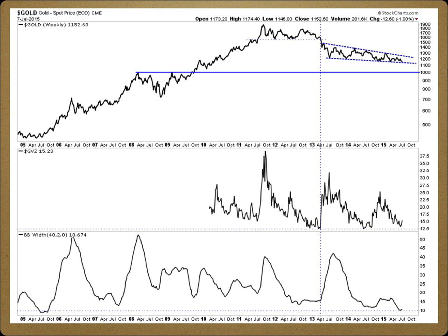And focusing on gold here, this could be the start of a big move. We see the volatility index in the middle there, GVZ. That was up a little bit today to 15. It was kind of trading around multi-year lows over the last couple weeks. And then at the bottom, that's the width of the 40-week Bollinger Bands. That's a volatility indicator. So when the Bollinger Bands are squeezing in, that means the width is really low, and you could expect a big move to come out of that.